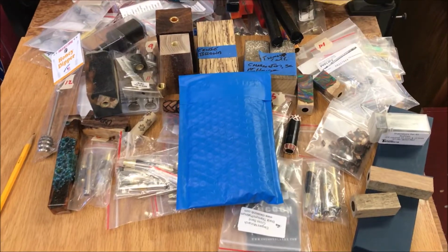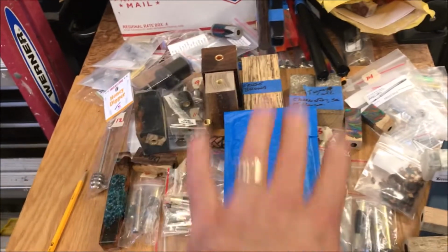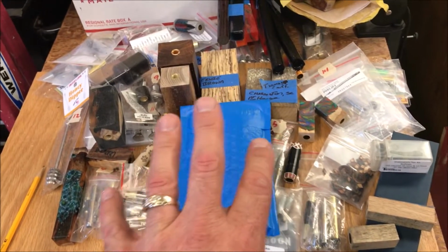I am out in the shop. What I've got to do is start with something here. Let me show you what I need to get taken care of. This is a pile of everything that was on my saw from the show. I had it all laid out and organized so I could turn it, and I moved it over here so that I could help my good friend.